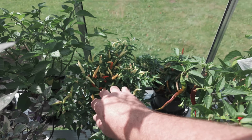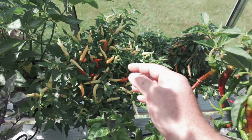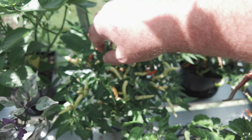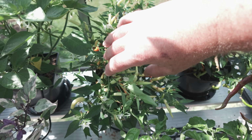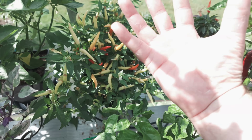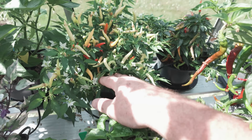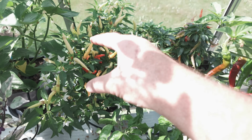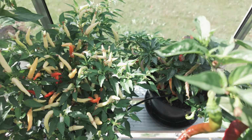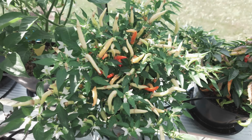Over here is our basket of fire, and it's doing quite well. This is from Ed Robb on eBay. He's the guy who sent me seeds without any labels on. But yeah, he did confirm this is a basket of fire, and it does look it. You can see them all showing up like that. It'll look a lot prettier once all of these ripen, but no, it's a healthy looking plant, and pretty happy with that.